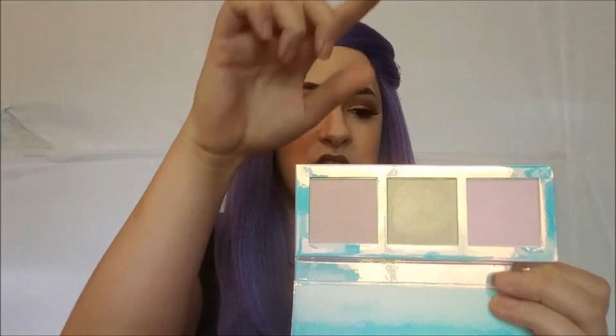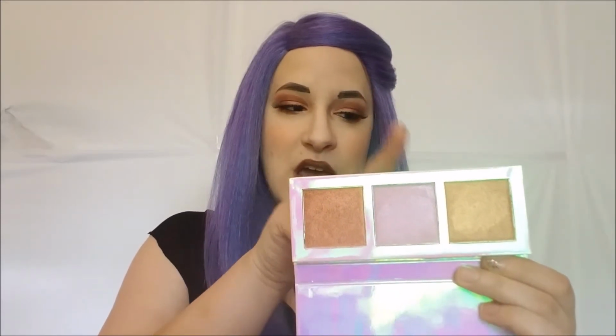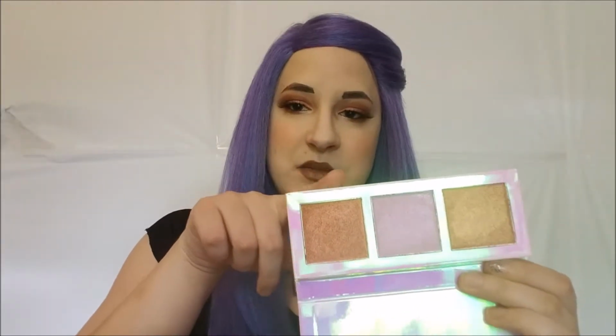This one is in the shade Opals, and it looks like this. I mean, I am all about this holographic, crazy amazingness. So this is what Opals looks like. You have pink, gold, and peach right there. And then this is the Blossoms one. Once again, absolutely gorgeous, stunning holographicness. And in this you get warm gold, lavender, and sunset. I'm a little concerned about sunset not working on me, but hey, we can make it work somehow.